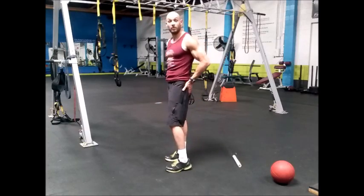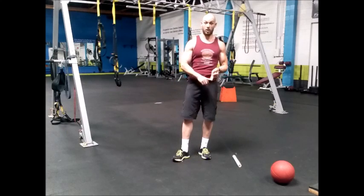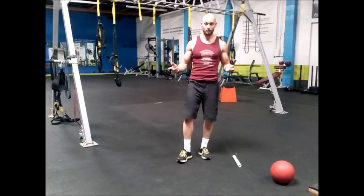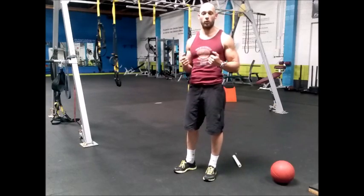Now, does that mean that these guys aren't tight? No. You can have short muscles, long muscles. They can be overactive, underactive. They can be weak or strong. All of those things. All right. So, working on those hips.